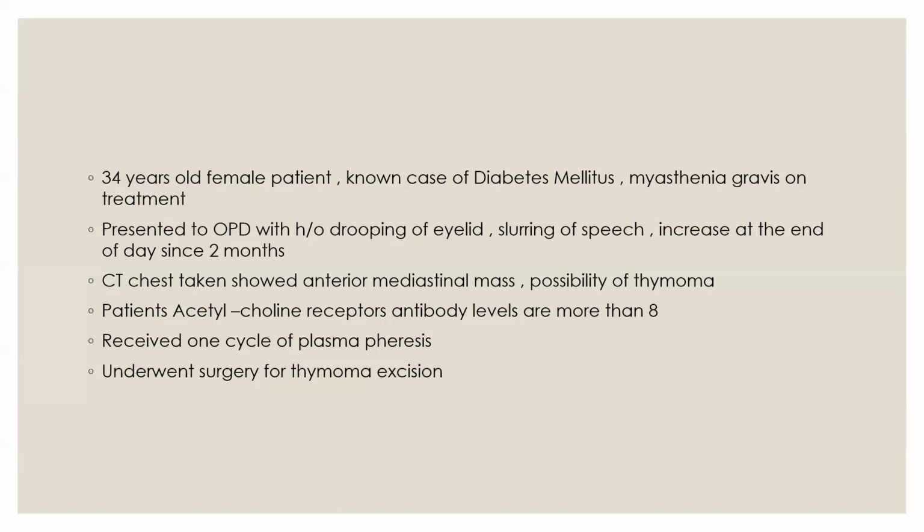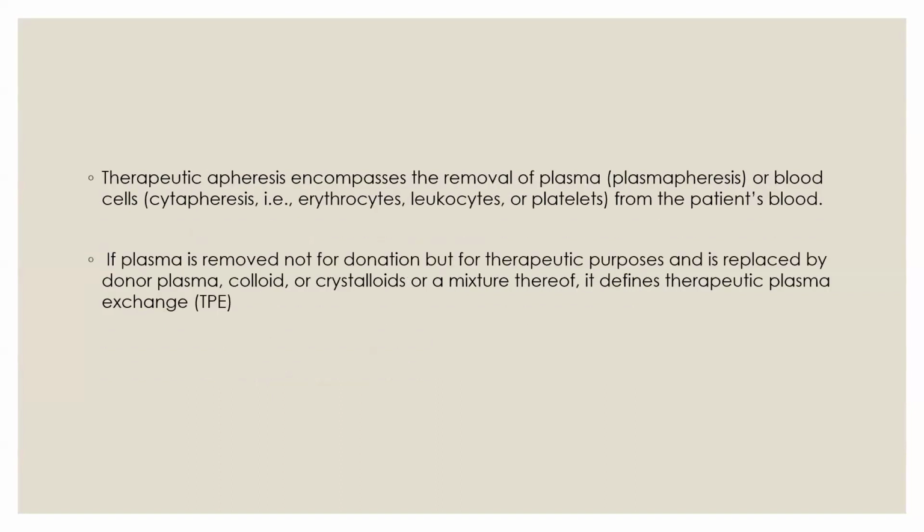Patient's acetylcholine receptor antibody levels were more than 8, and she received 1 cycle of plasmapheresis, and she was taken for thymoma excision. So what is this plasmapheresis? We'll see that. So therapeutic apheresis encompasses the removal of plasma or blood cells, that is cytopheresis, that is erythrocytes, leukocytes, and platelets from patient's blood.